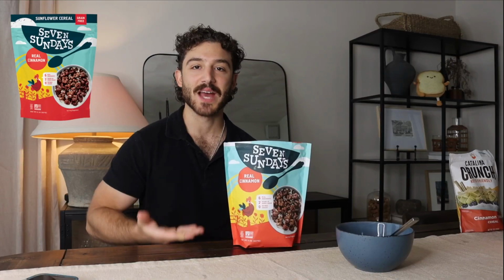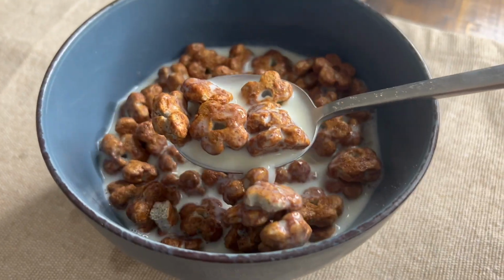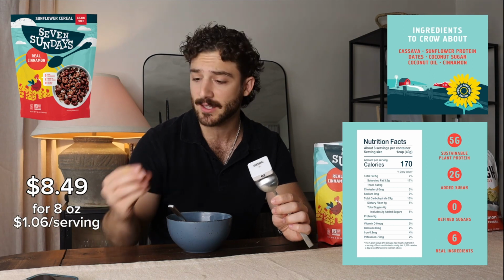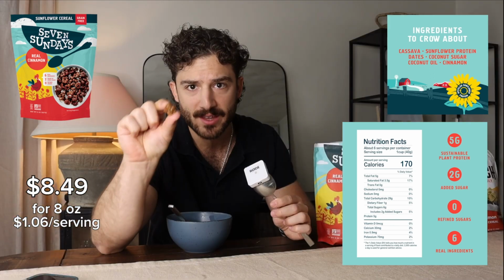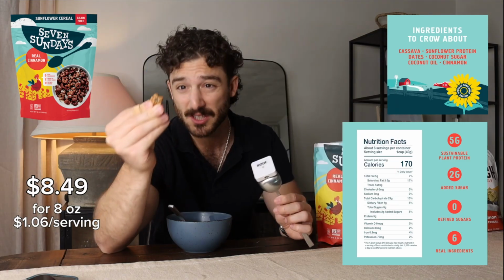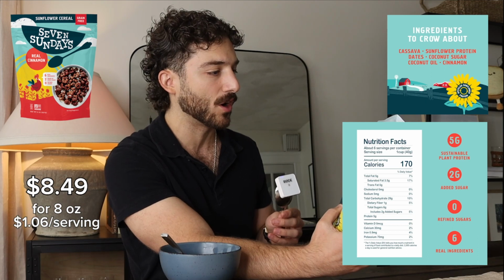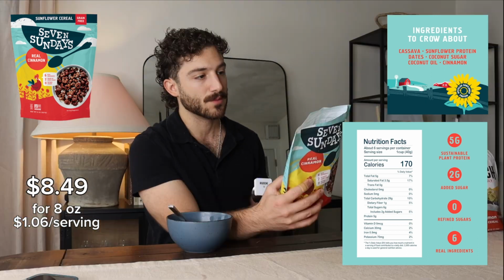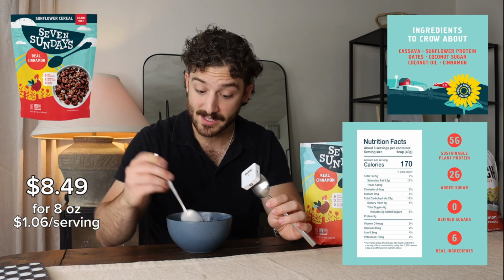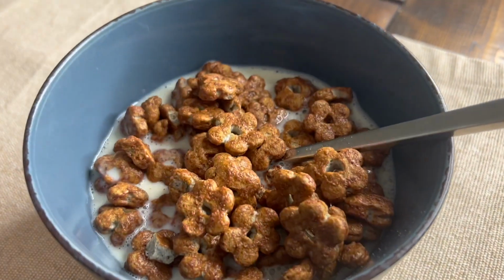All right, moving on. 7 Sundays. I've had this cereal before and I don't think I liked it. I don't remember it looking like this. I think it hit puberty or something and grew about 10 sizes because this thing is enormous. So it has 5 grams of protein, 29 carbs, so it's not a low carb option. The main ingredient is cassava. What I remember about this cereal was that it tasted like sunflower butter. I cannot believe how big these freaking pieces are.